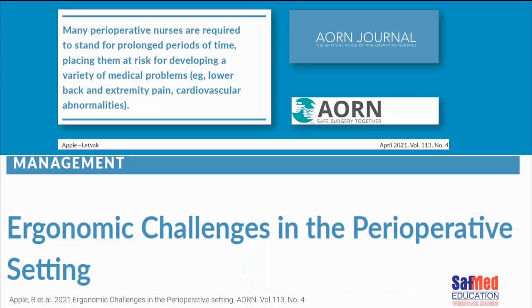This is an article published again this year in April 2021 in the Operating Room Journal. The title was Ergonomic Challenges in the Perioperative Setting. The little extract that I've posted on the top of this slide really caught me. Many perioperative nurses are required to stand for prolonged periods of time, placing them at risk for developing a variety of medical conditions and problems, of course, lower back and extremity pain and cardiovascular abnormalities.